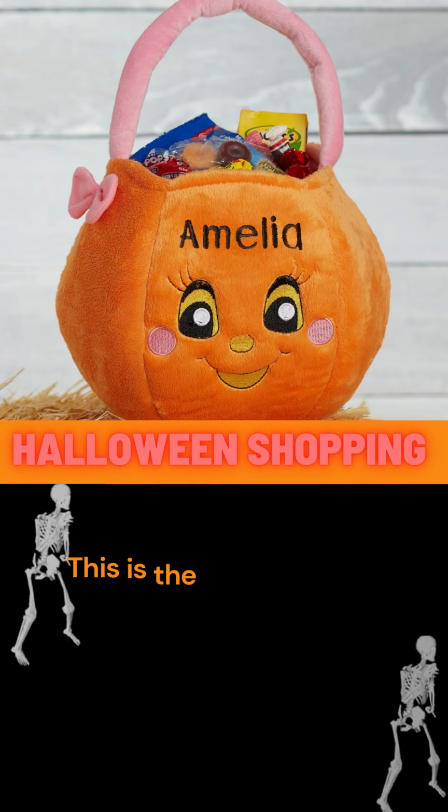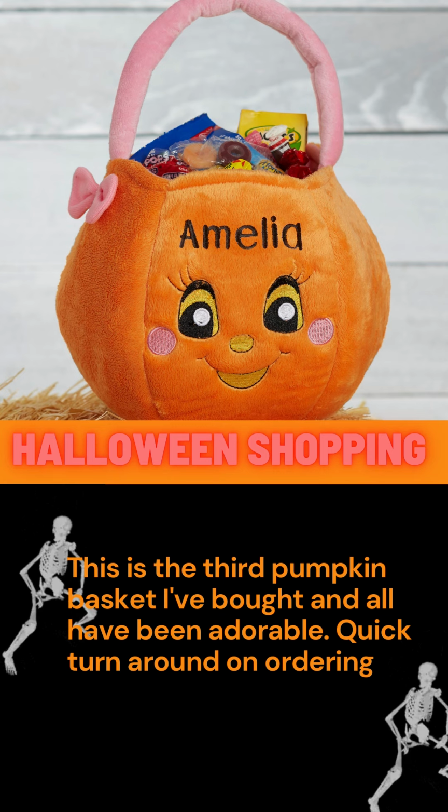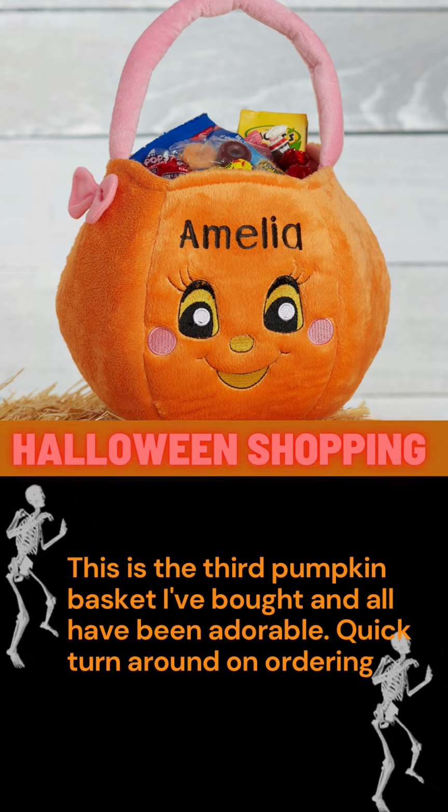Miss Pumpkin embroidered plush trick or treat bag. This is the third pumpkin basket I've bought and all have been adorable. Quick turnaround on ordering also.